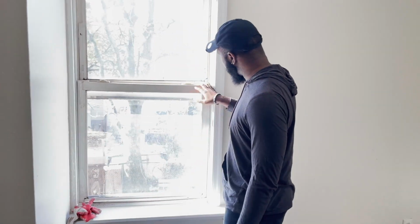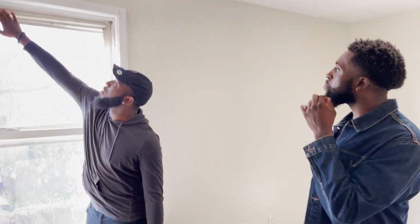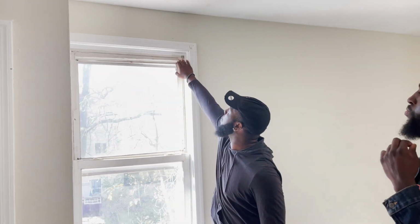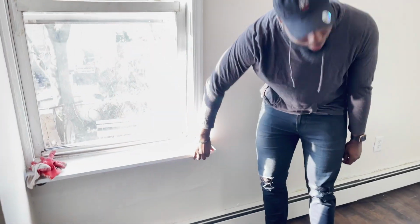Yeah, some of the things that still remain in a room like this is right here. The window still needs to be replaced. You can see there's still some serious cracks up top right here on the frame. I'm not sure about this. Probably gonna have to do something about this.